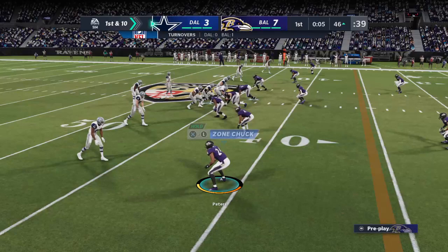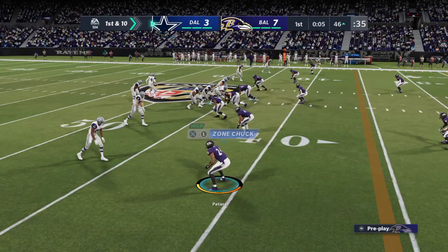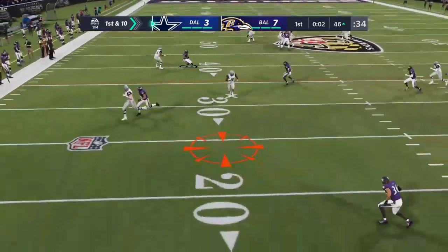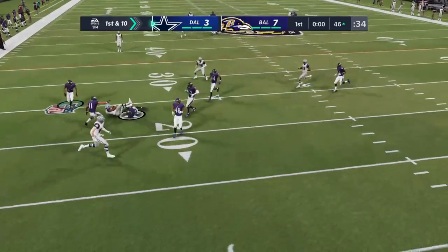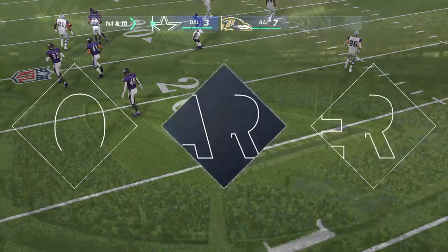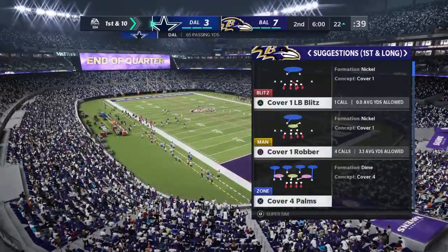Try to get one more in here before the quarter breaks. All right, let's see what Dalton can do after the fumble recovery. Open man right side is his running back. It's complete downfield. After one, 7-3 the score on EA Sports.